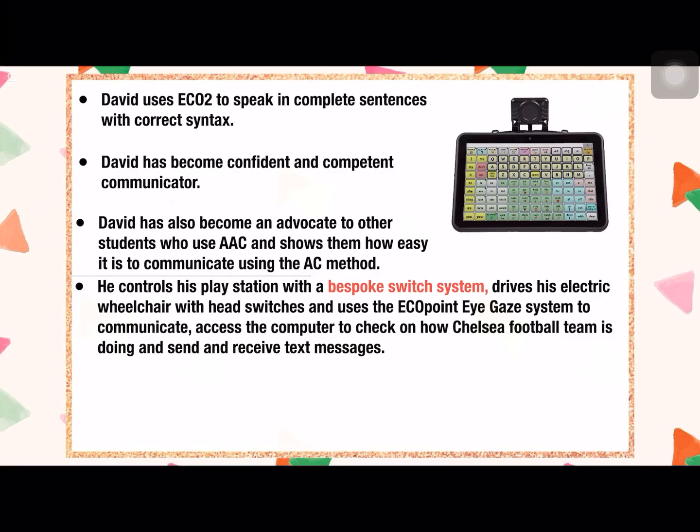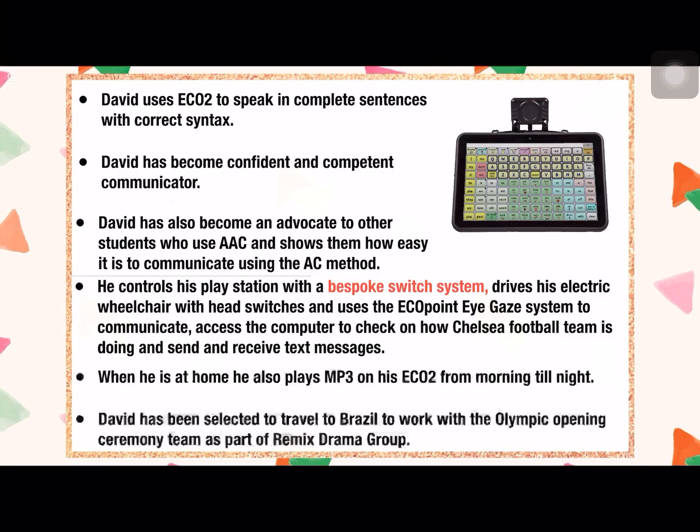He controls his PlayStation with a bespoke switch system and drives his electric wheelchair with head switches and uses the ECO point eye gaze system to communicate. Not only that, he accesses the computer to check on how the Chelsea football team is doing and send and receive text messages. So he uses AAC to do all these things. David had been selected, quite long back, to travel to Brazil to work with the Olympic opening ceremony team as a part of the Remix Drama Group. So this is how he has taken up his challenges, faced his challenge, and overcome. He is able to overcome his situation using technology as an aid.